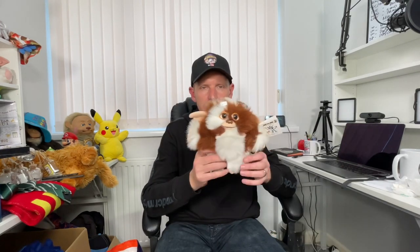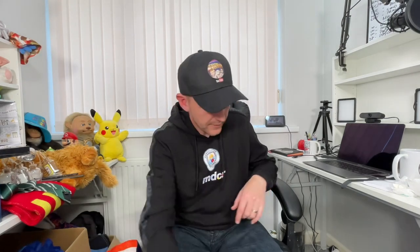Now, I picked up this Gremlins 2 plush. Cost me £5. I think it's worth about 20 to 25 pound, but I may keep it. I mean, I'm looking at my shelf up here, my little display shelf. It might appear on there. From the same seller, I paid £5 for that Gremlins plush, but I paid £1 for this little fella.